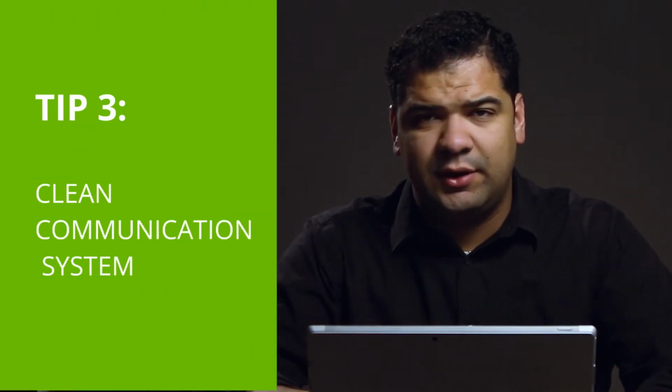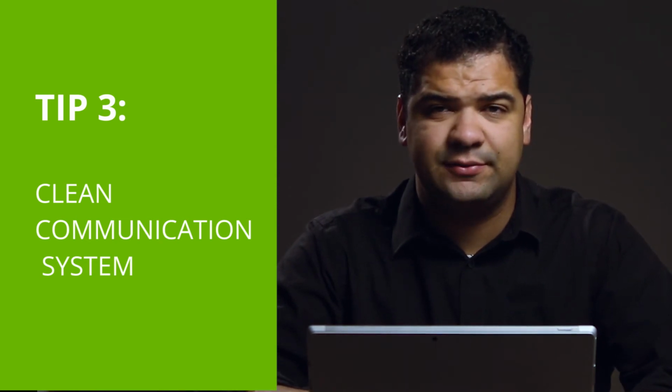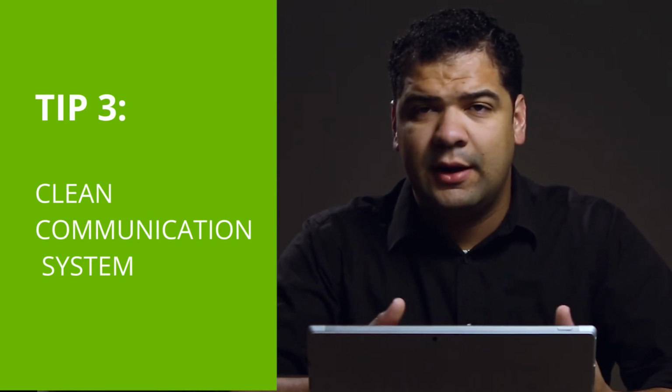The next tip for responding to ransomware is you want to set up a completely clean communication system. Here's what I mean. If an attacker has deployed ransomware in your environment, it's very likely that they have domain administrator credentials or some kind of elevated privileges, and if they have access to deploy ransomware, it's possible that they have collected credentials.